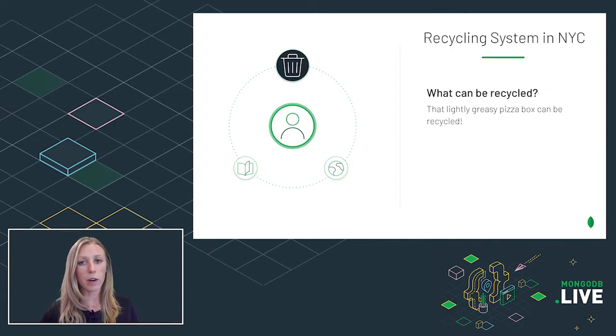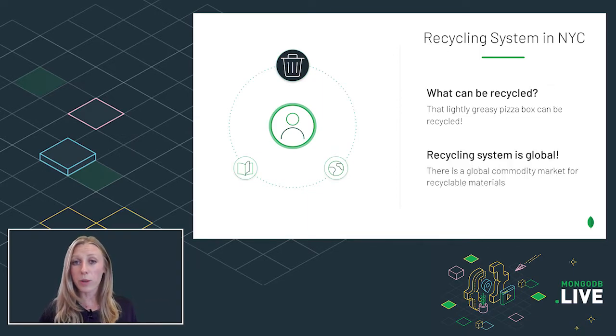He talked to us about a number of aspects of the system, including what can actually be recycled. And we learned that it is actually okay to recycle that lightly greasy pizza box, which is pretty exciting news because we eat a lot of pizza here. But joking aside, we also spoke about the global commodity market for recyclable materials. A number of countries like the United States, Germany, and Japan actually export some of their recyclables to other countries like Malaysia and Vietnam.